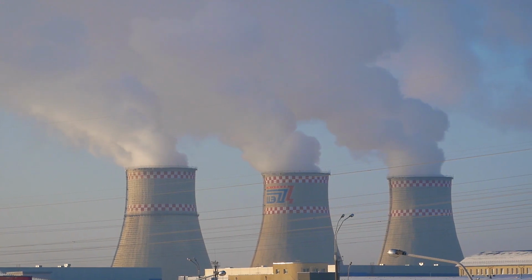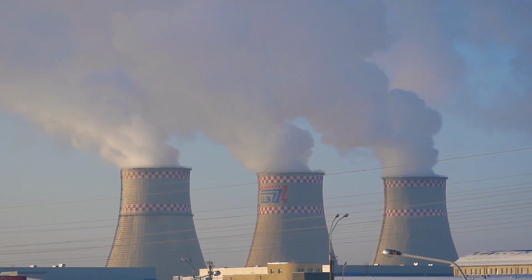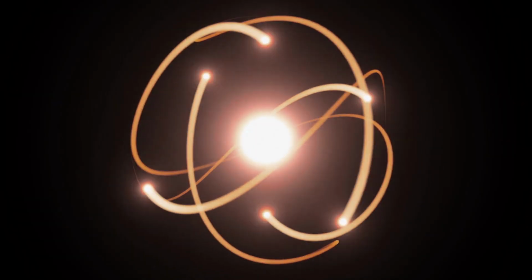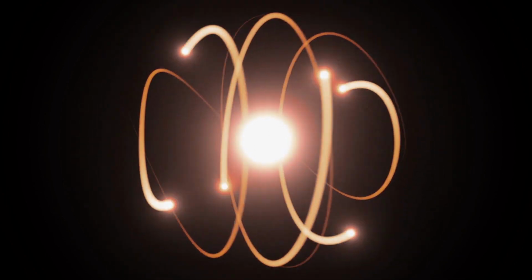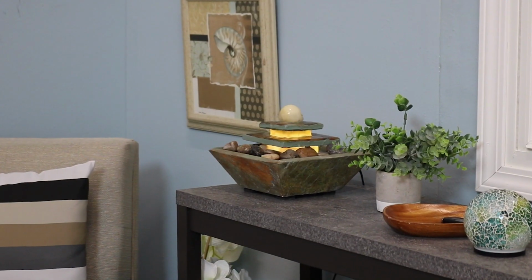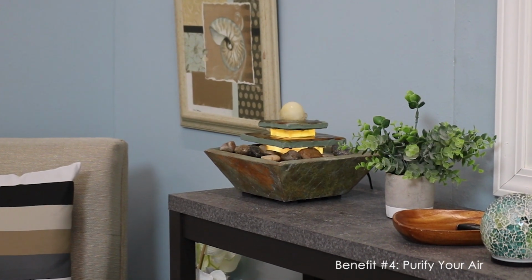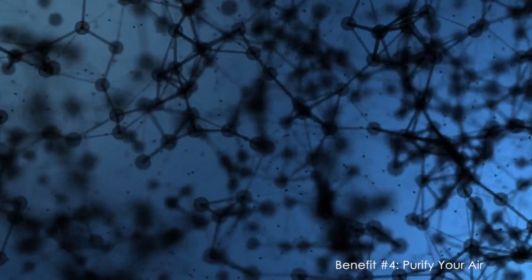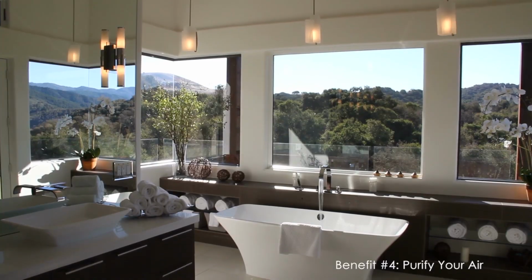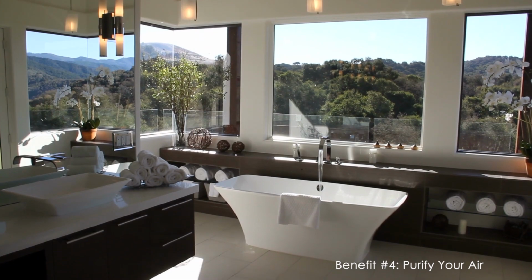When we think of air pollution, most of us picture smog-filled air in traffic-filled city streets. But the air inside your home can also be filled with everyday air pollutants like dust, pet dander, and dead skin cells. These pollutants are positive ions and feature a positive charge, which makes them lightweight and causes them to float through the air. Indoor fountains are able to purify the air by releasing negative ions which neutralize the positive ions without using expensive filters that need to be constantly replaced. This makes your air healthier and cleaner.